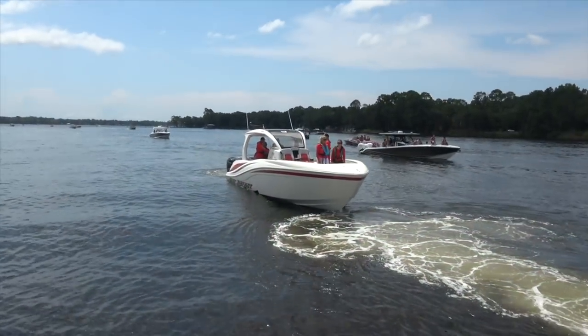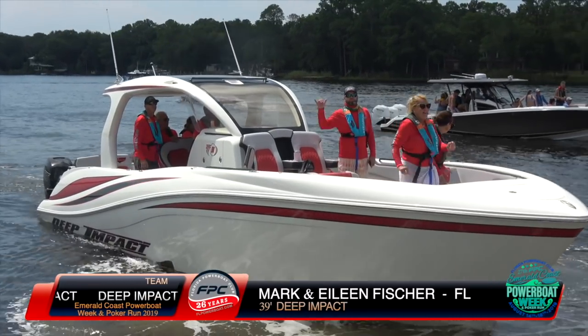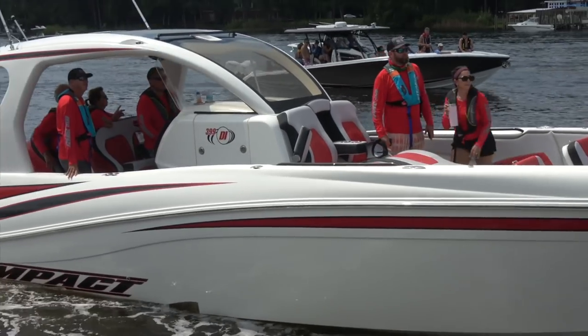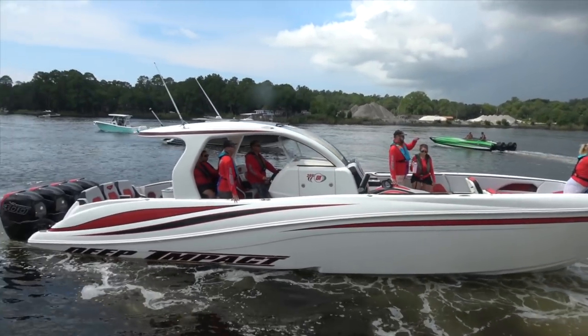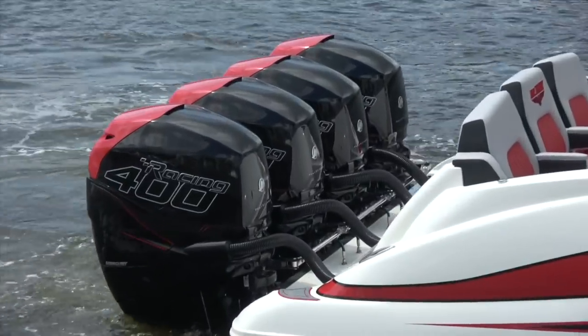But that's sort of how it works. You know, they get a flow going, and they stick with a pack of boats that all run together. The only way they could change this is if they would just break away completely and fly to another part of the Poker Run course, which they probably should be doing right about now. Otherwise, this is going to be one continuous Poker Run with the same eight boats.